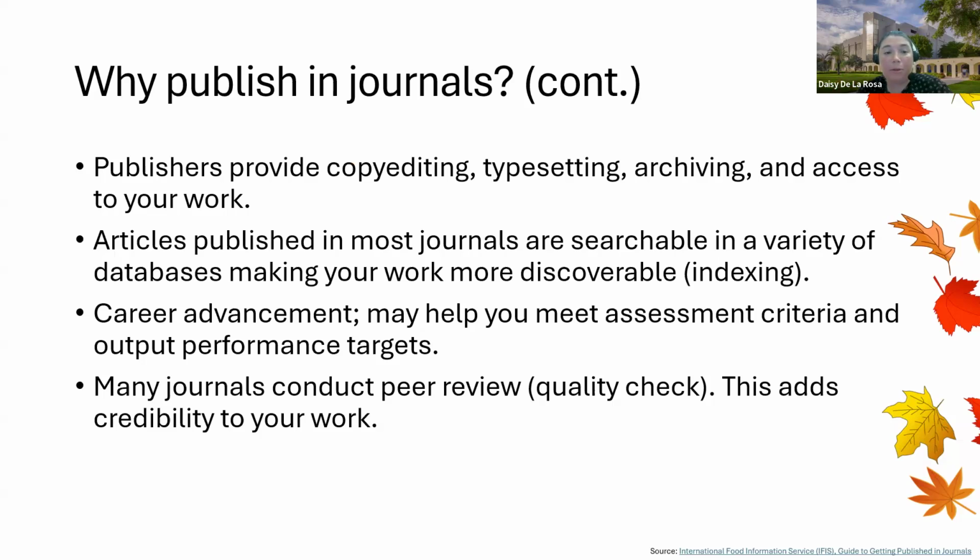Other reasons, of course, publishers provide copy editing, typesetting, archiving, as I mentioned before, and access to your work. Articles published in most journals are searchable in a variety of databases, making your work more discoverable. So when a journal says that it's indexed in certain databases or platforms, that's something that you want to look for, because someone may not go specifically to that journal. They may be putting keywords into a search box, either in one of the library databases or Google Scholar. And you want to make sure that the journal is somewhere where those articles are being searched, basically. So that's something to consider.